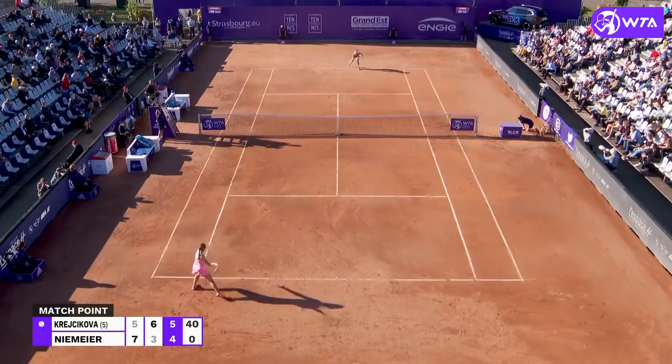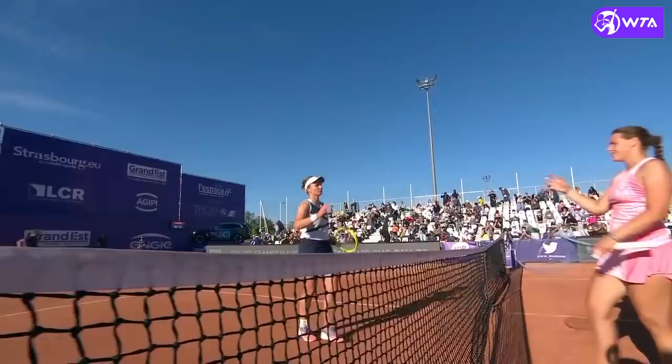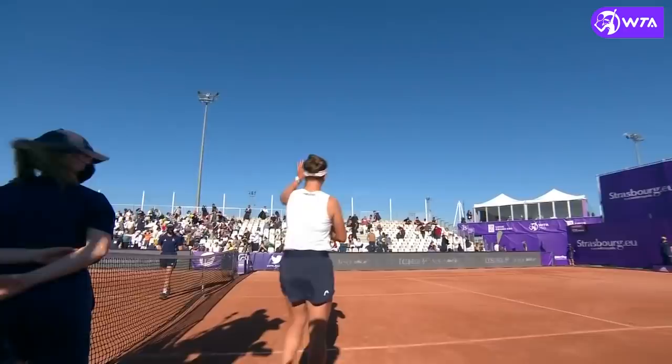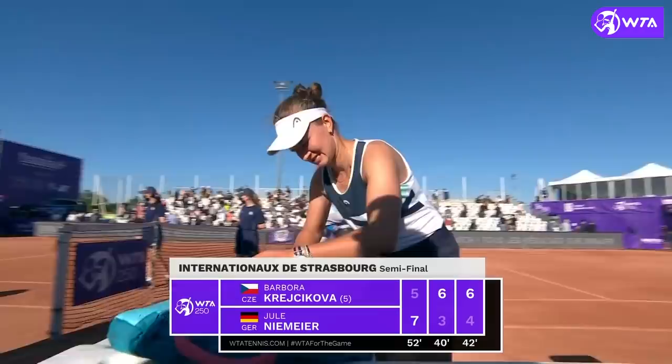Barbora Krejcikova celebrates the comeback win in the second semi-final, just as Kristina did in the first. What a battle. Jule Niemeier. Remember the name. Hopefully we'll see much more of her in due course. She's got some game, but it was the experienced Czech who worked it out. She's the more solid of the two as the match progressed. And she is through to another final. She's making a habit of this now in the singles.